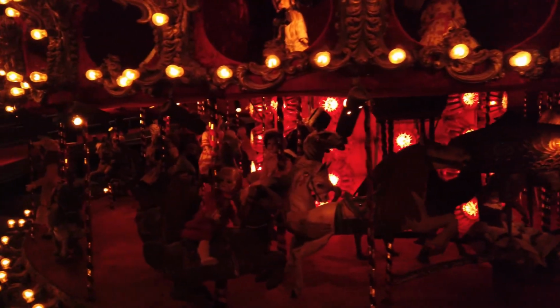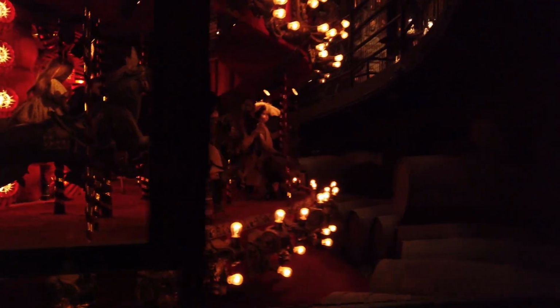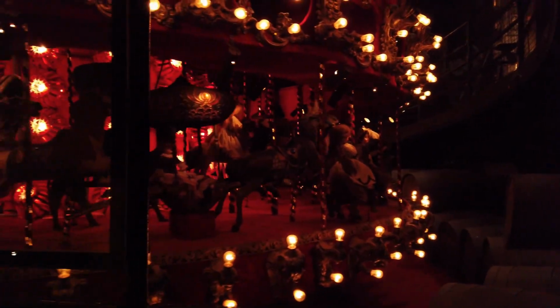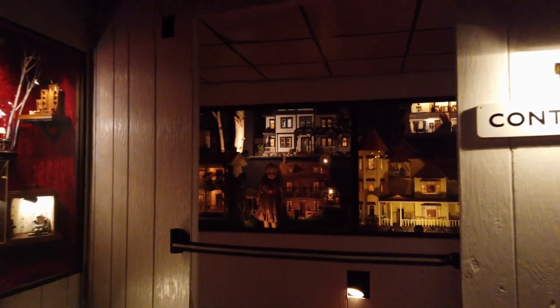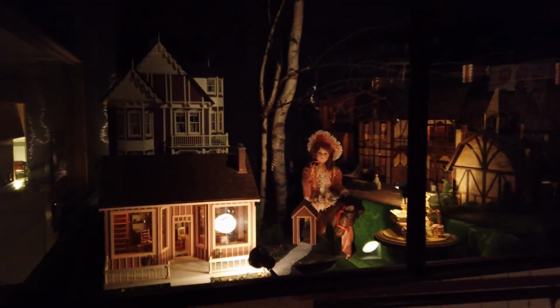So this is another carousel that we stumbled across. This one looks like dolls. Lots of scary type dolls. Looks like we might see three or four other carousels here. Let's continue on. Yeah, this is definitely a scary murder doll section.